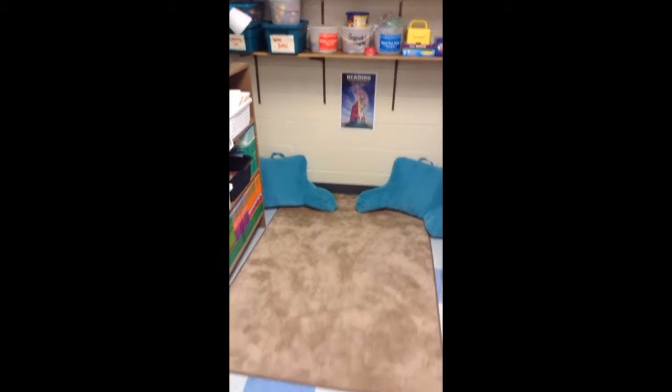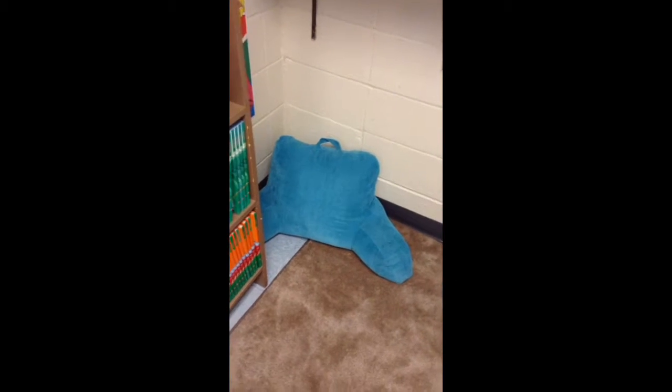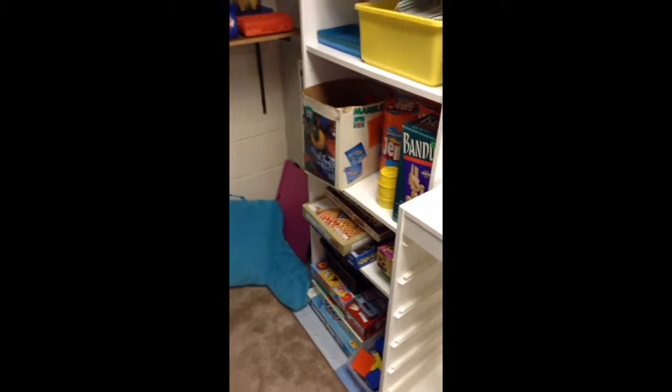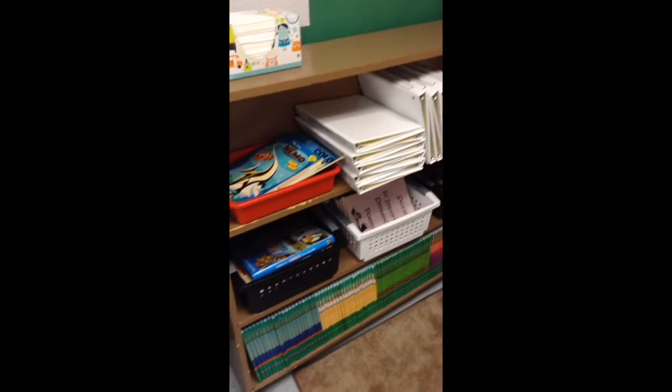This area is called our reading corner. When you are reading to self, feel free to find a spot on the carpet or use a pillow to rest against. Remember that we are always reading. In this corner we also have other materials. We will only use these materials when Miss Bonde has given us the okay.